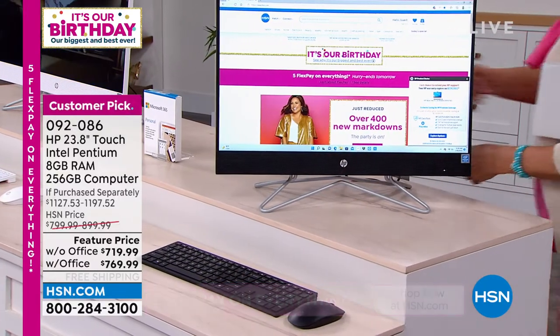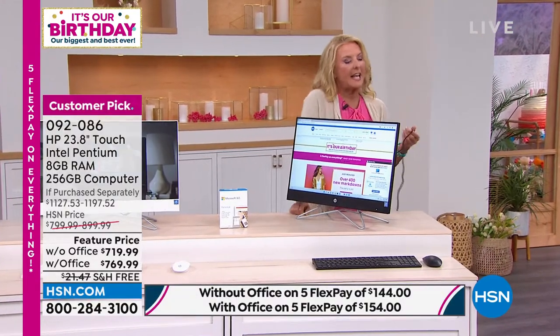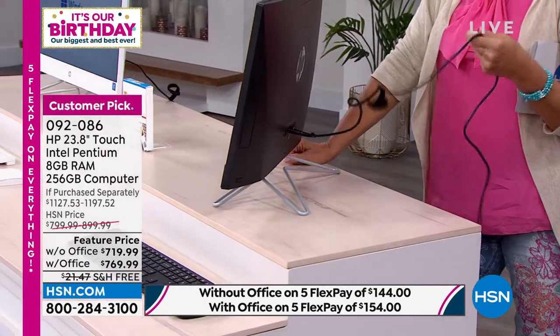The best part about it is you don't have 8 million cables in the back. You literally plug this darn thing in and guess what it needs? A Wi-Fi system, okay?